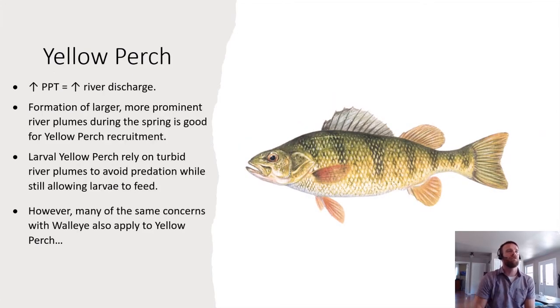Moving on to another cool water fish species, the yellow perch, which is closely related to the walleye. Under certain climate change scenarios, we can actually see them benefit. So with increased precipitation, we will likely see an increase in river discharge. And larval yellow perch really rely on this discharge because it creates these large, turbid, cloudy plumes where they seek and find refuge to avoid predation and still allowing them to feed. However, just like the walleye, with shorter winters that we would expect to see with climate change, they will likely negatively impact ovary development and the reproductive success of the yellow perch.